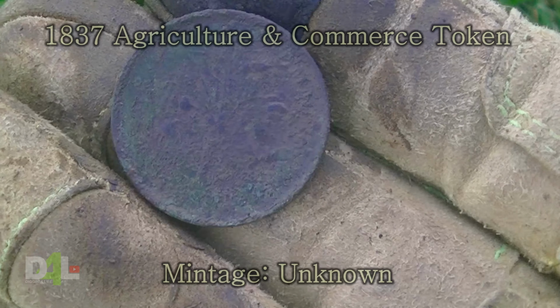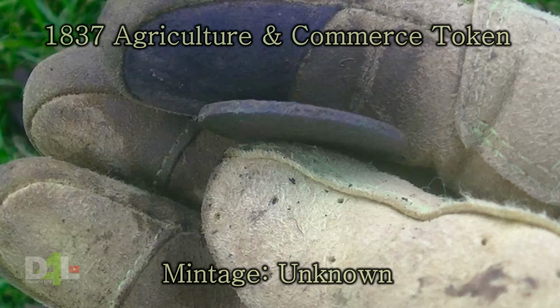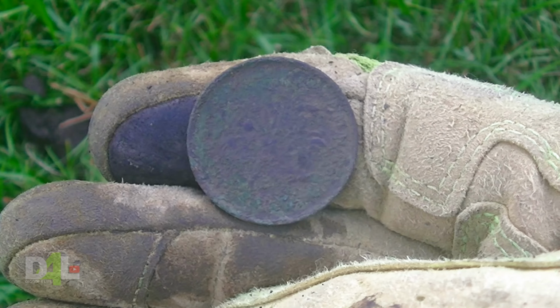That wasn't too bad. So this is a good sign. This is exactly what we came looking for today. Some of these old coppers. So might be in a good spot. Let's keep moving.